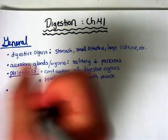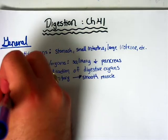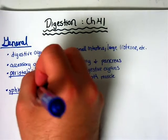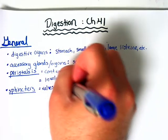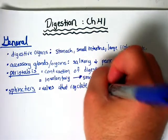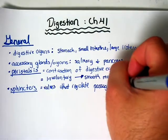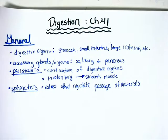The last thing I want to mention as a general principle is the term sphincter, which is going to make reference to a valve that regulates the passage of stuff. So kind of like a doorman, no pun intended, there is a regulatory event here. Can you go through or can you not go through? Good. Okay.